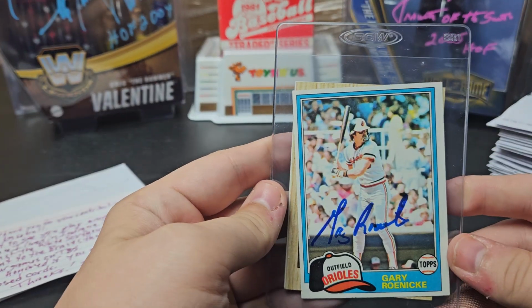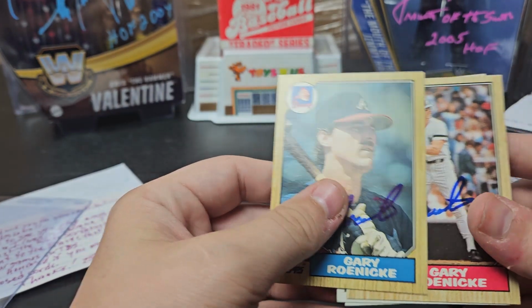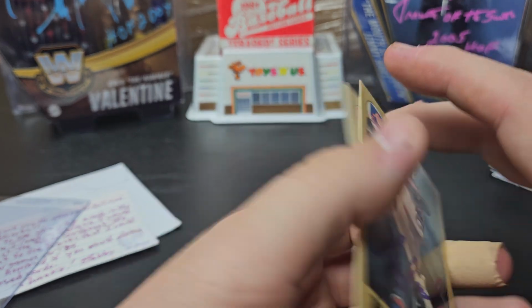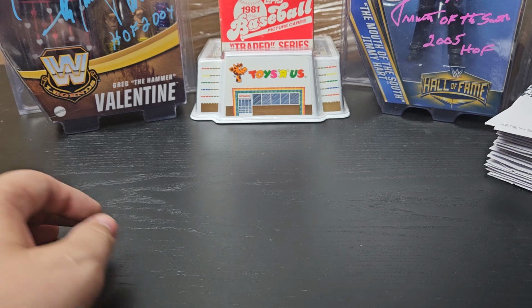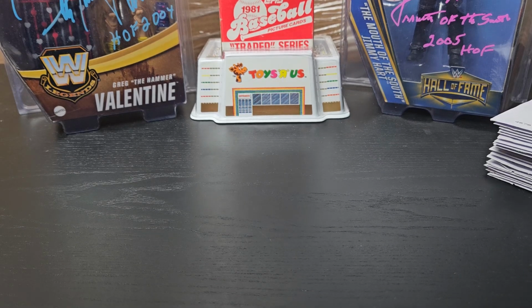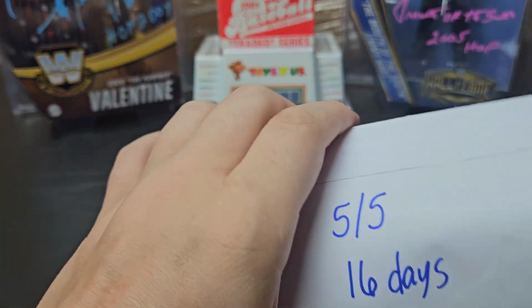So anyway, as a Gary Rajsich, very cool to get this back. It's an 81 Topps, 87 Topps Traded, 87 Topps normal, and 85 Topps. So very cool. Very glad to get this back. Not sure really what happened. Maybe he just misplaced it. That's what I think, because there's just no way I wouldn't have sent one, because I use an even number of stamps when I do. So I would have noticed it right away after I put all my stamps in there. So Aptos, California, 5 of 5, 16 days.